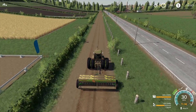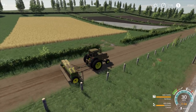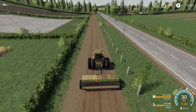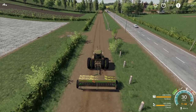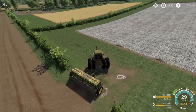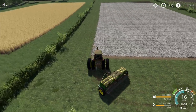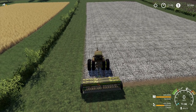We'll just keep an eye out for updates of this actual mod, because it's a pretty good seeder and I like it and I want to keep using it. But if we can't refill it without using bags, then I might look at something else. Otherwise, we're probably gonna have to get another truck or another trailer or something to bring some bags of seed down to the farm. I guess it's probably our only option.